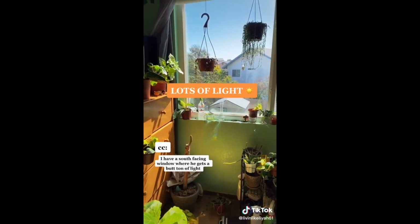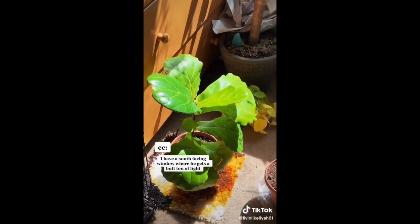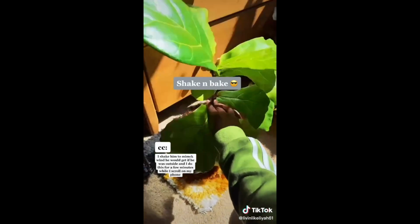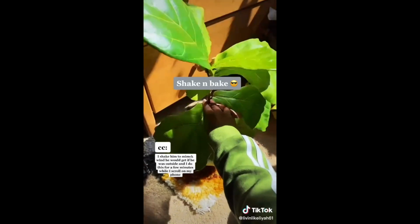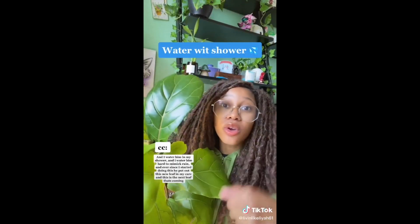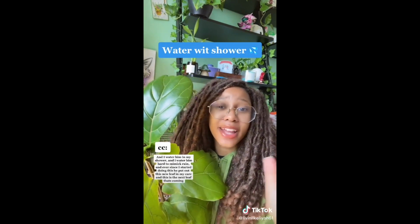I have a south-facing window where he gets a butt ton of light. I shake him to mimic wind that he would get if he was outside, and I do this like every other day while I scroll on my phone for a few minutes. And I water him in my shower, and I thoroughly water him, like hard, to mimic rain.